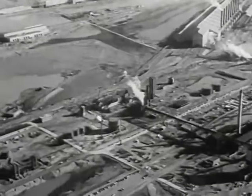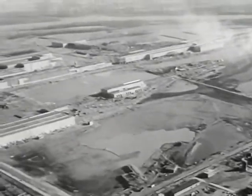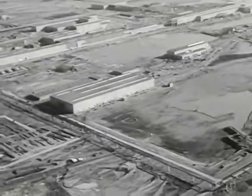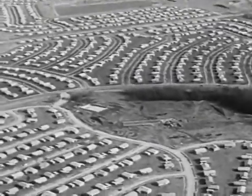A new steel mill acts as a magnet. It can be expected to attract other new industries to the area. This means new capital investments, new job opportunities, new employment, new payroll. A new steel mill also attracts new housing.